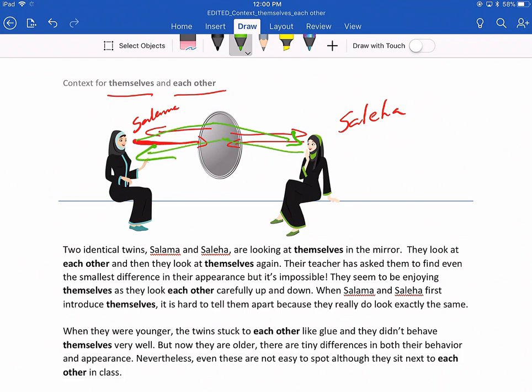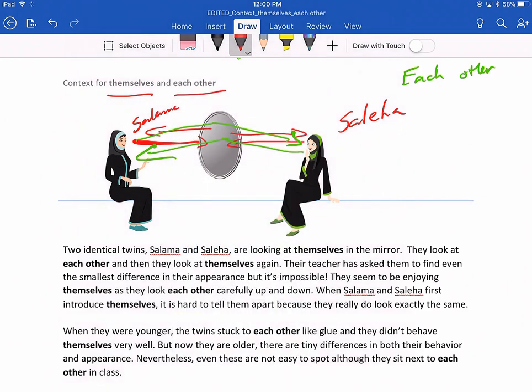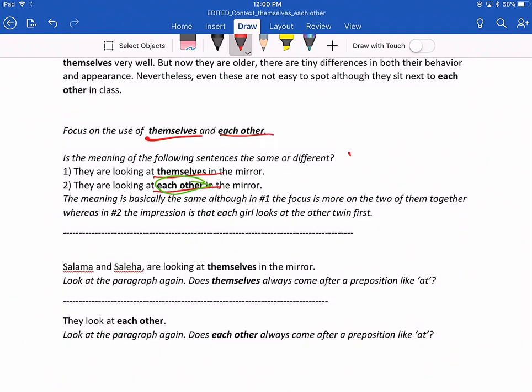Okay? So that is, the green is the idea behind each other, and the red is the idea behind themselves. Okay? Let's look at the other questions that we have.